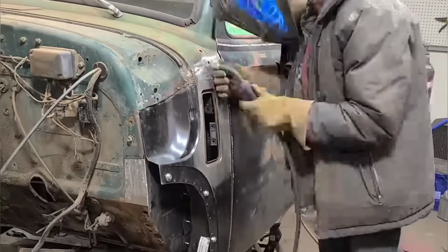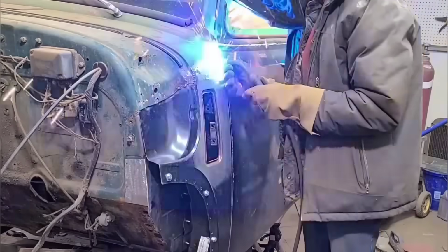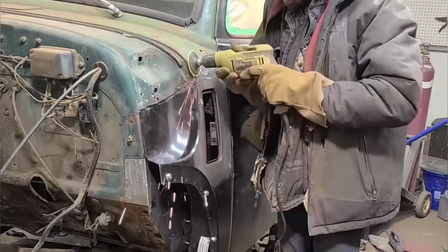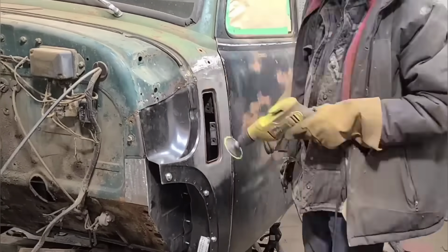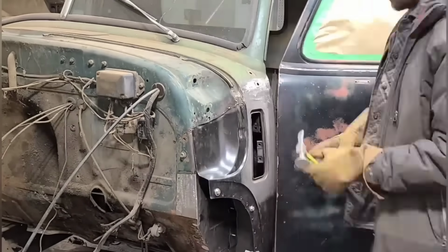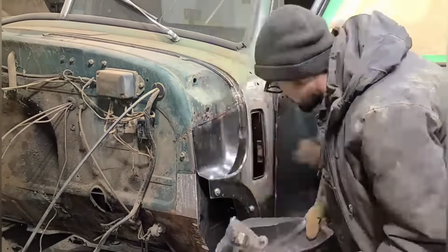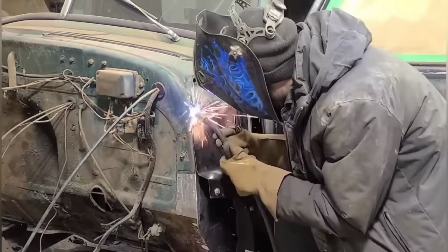By doing that, I'm basically doing 3 tacks at a time, 3 welds at a time, half an inch at a time, whatever you want to do. And then immediately grinding it, and just going along like that, and it keeps the seam relatively straight. And we'll go ahead and finish all the plug welds, which there's a pretty decent amount of on these trucks in the cowl area.